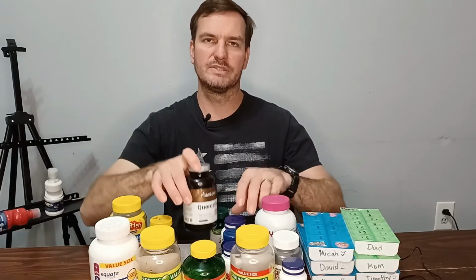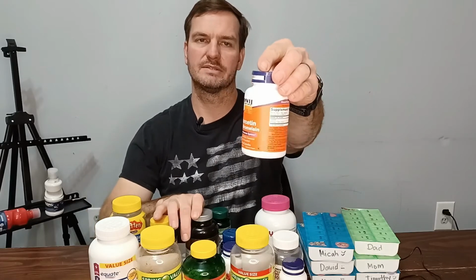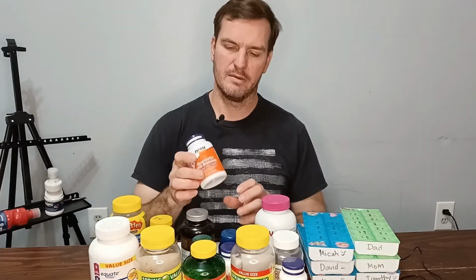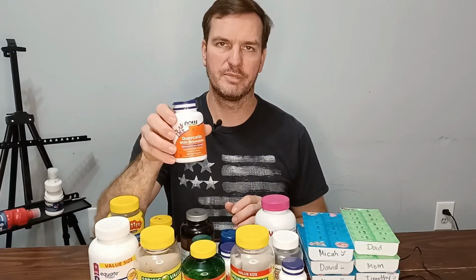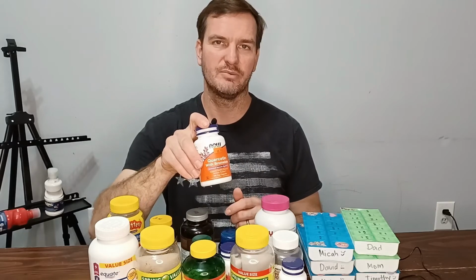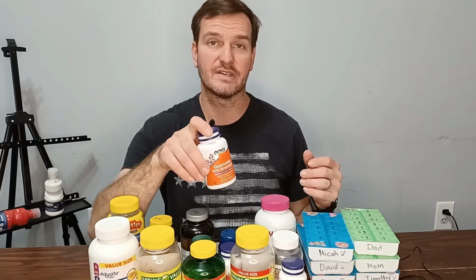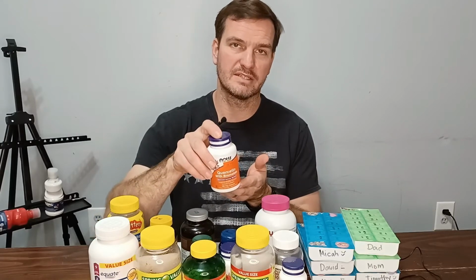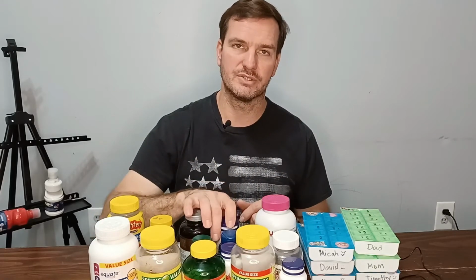We have a couple different varieties of it. This one has bromelain in it, which is also supposed to help. Bromelain seems to be complementary to the quercetin. It also is an anti-inflammatory ingredient, which helps a lot because many diseases work by causing inflammation, and your body reacts to it. So that helps keep that down, which is an important thing.